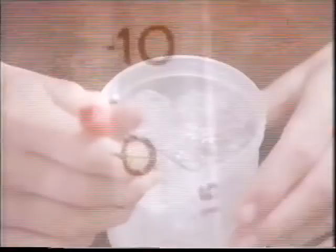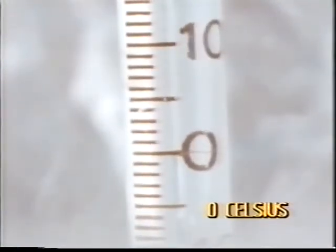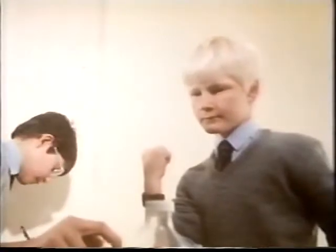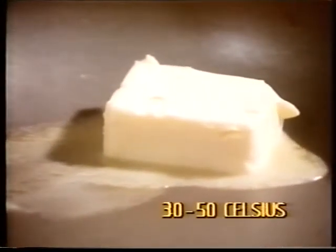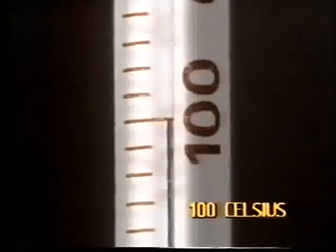Ice melts at a temperature of exactly 0 degrees Celsius. Inside a fridge, the temperature is between 0 and 5 Celsius. A healthy person has a mouth temperature of about 37 Celsius. Butter melts between 30 and 50. Pure water boils at exactly 100 degrees Celsius.